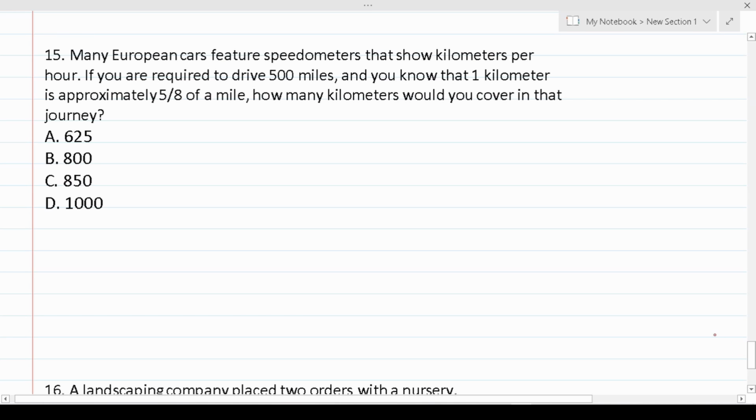All right, number 15 says many European cars feature speedometers that show kilometers per hour. If you are required to drive 500 miles and you know that 1 kilometer is approximately 5/8 of a mile, how many kilometers would you cover in that journey? So to solve this one, we're going to set up a proportion. Again, we know the scale, our conversion is 1 kilometer is 5/8 of a mile. So let's write that in as the left-hand side of our proportion. Again, 1 kilometer corresponds with 5/8 of a mile.